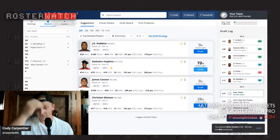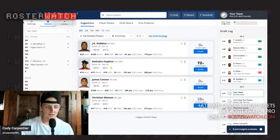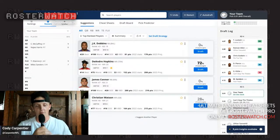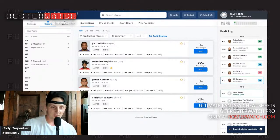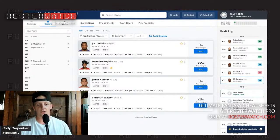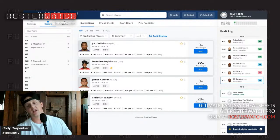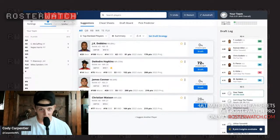Right? Do we go 5 running backs? If we do 5 running backs, I don't know. Has anybody got a thought in the comments? Should we go 5 running backs right here? Gooner Boy, are you still in here? Should we go 5 running backs? The cheat sheet's saying go 5 running backs here. That would be a disgusting start, but it is also drafting a bench player. Christian McCaffrey, Najee Harris, Travis Etienne, Miles Sanders, and it's saying to draft J.K. Dobbins over DeAndre Hopkins. Do I do it?